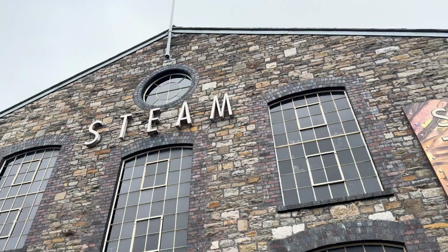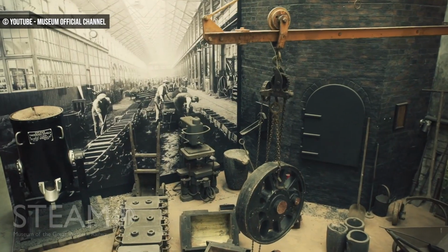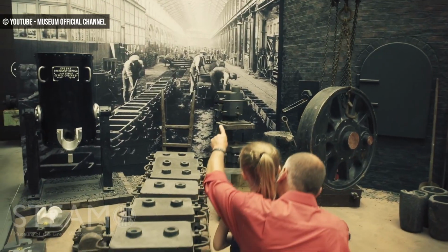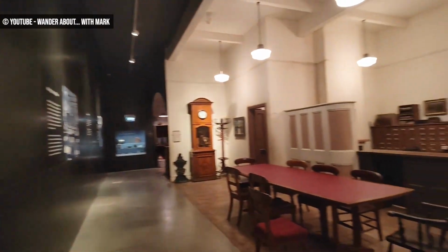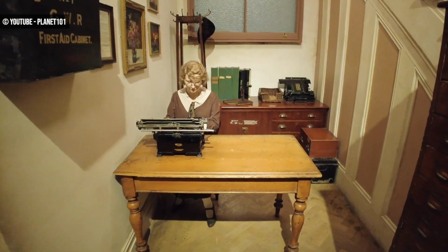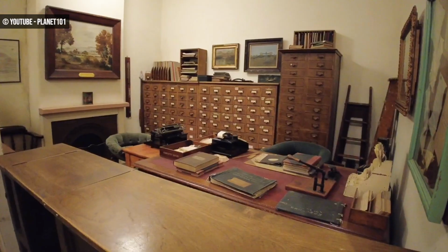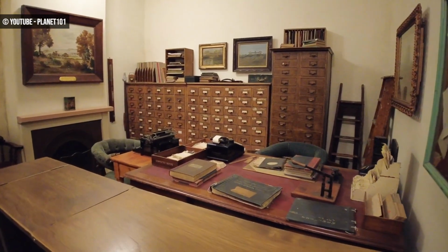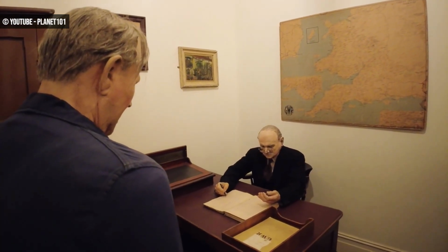And Steam, based in one of the works' former engineering shops, showcases this through some excellent storytelling within its unique setting. The museum's trail starts with a display called The Offices. Here you'll learn all about the administration feats of the clerks of the time and how they would make even the most expert of Excel spreadsheet users blush. Meticulous staff inventories, payroll details, and more, all done before the advent of computers.